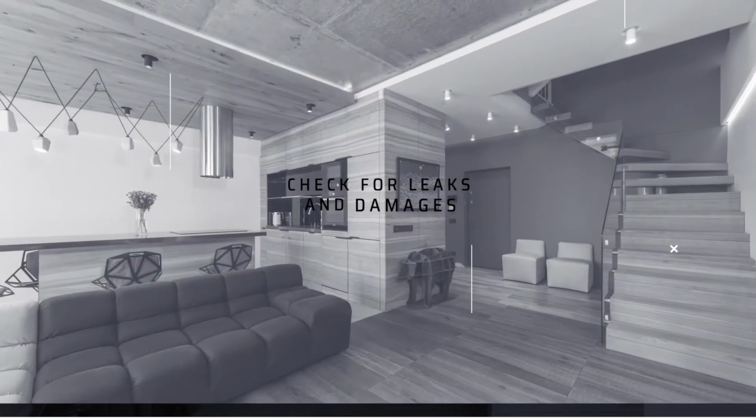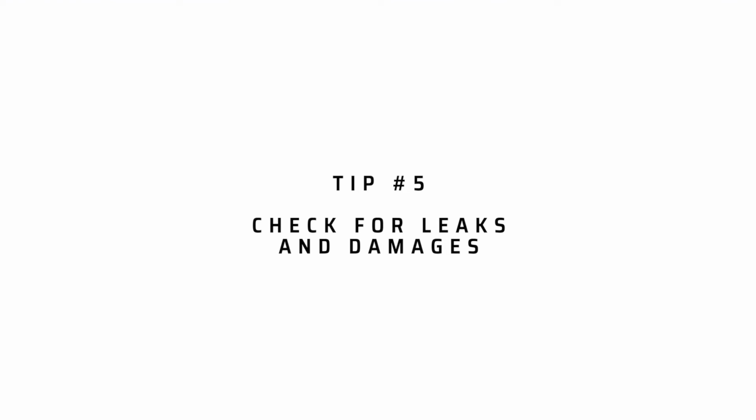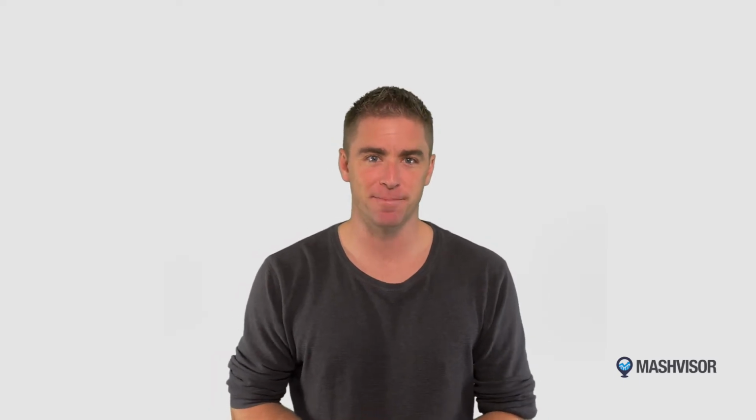Number 5, check for leaks and damages. It might seem like a no-brainer, but you must check the foundations of every property before making any purchase. You don't want to invest in a house only to find out later that there are some serious issues with it, so always make sure there aren't any cracks or holes on the property. There could be some severe damages that you might not even notice, so it's important to look out for them when inspecting the property before buying. It will save you a lot of time and money in the long run, which is something worth considering.